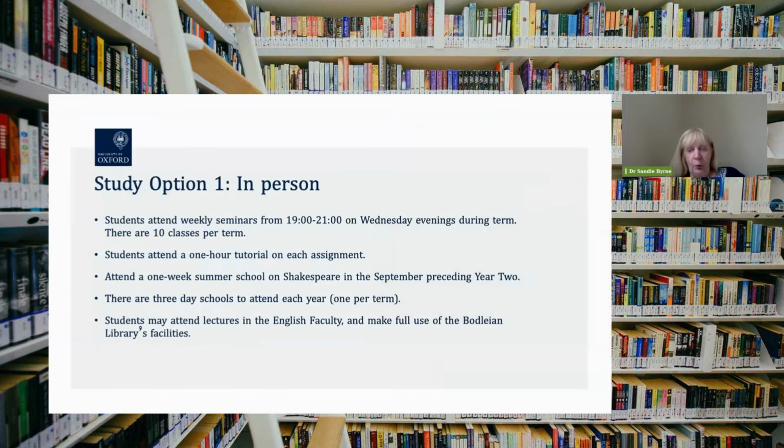So for option 1, you would come in for your weekly seminar from 7 p.m. to 9 p.m. on Wednesday evenings during term time. And there are 10 classes per term, 5 followed by a reading week and then another 5. In addition to that contact time, the students receive a 1-hour tutorial on each assignment, and there are 2 assignments a term. And as I said, everybody attends a 1-week summer school on Shakespeare, and that happens in the September before students go on to year 2.